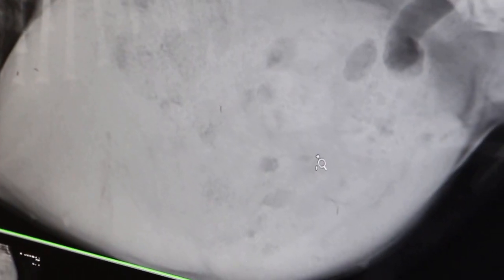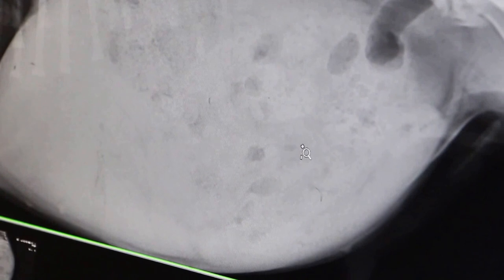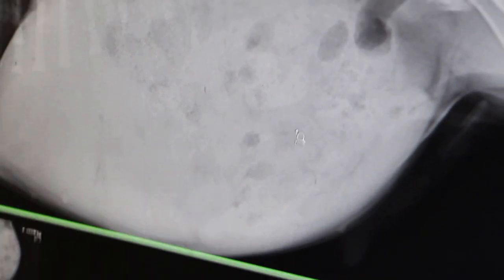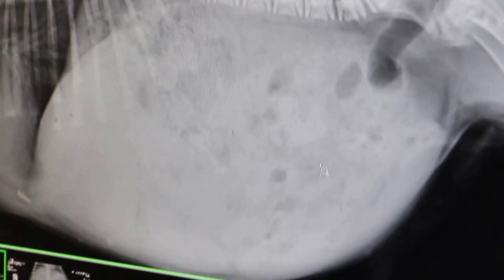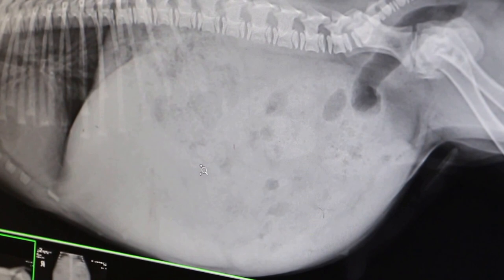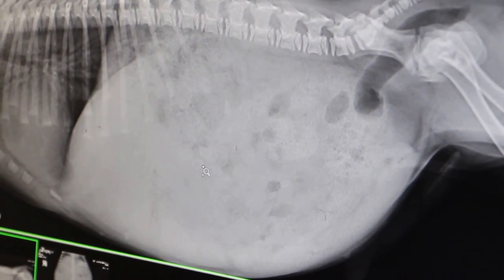Totally masked, you can't see anything. Okay, means there's something blocking the x-ray, which is probably fluid. But where this fluid comes from, we have to first take a sample, then send for analysis. Then it will tell us what kind of fluid it is. Following that, we have to do further diagnostics.